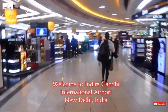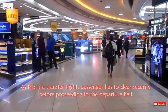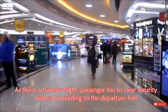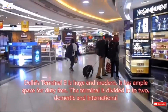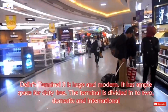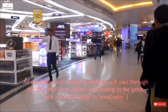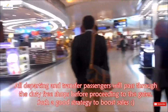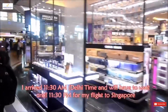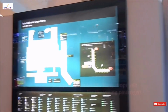I just arrived on an Air India 787 trip from Bangkok and I have about 12 hours to spare here at Indira Gandhi International Airport Terminal 3. It's a very spacious, neat, and modern terminal that opened in 2010. The terminal does have a massive duty-free area which is situated after the security. The layout is somewhat similar to Hong Kong and Cebu, where all departing and transfer passengers will pass through the duty-free shops.